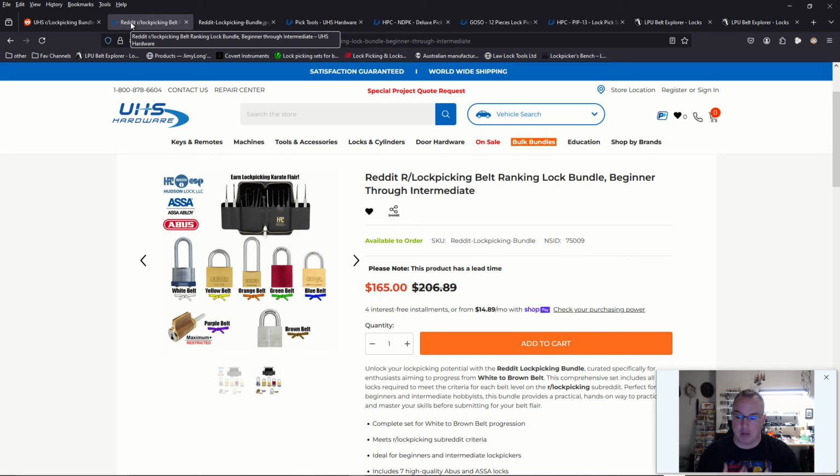But I have purchased locks. Like I purchased an ASA 600 years ago from somebody and then went to go pick it for my red belt. And they're like, yeah, but it has this one sidebar in it. You have to remove the sidebar to pick it. And then it was still controversial. So you still don't know what you're getting.